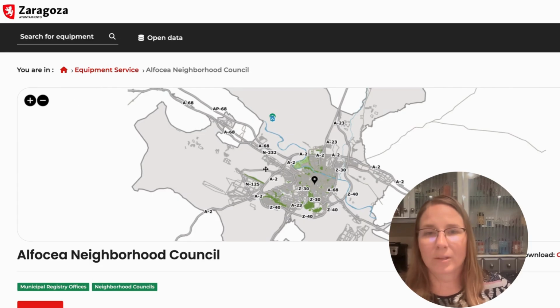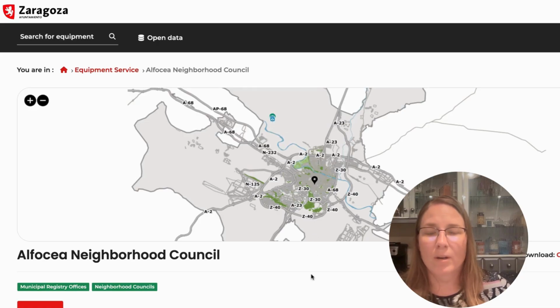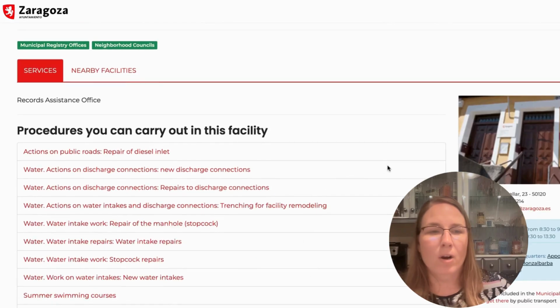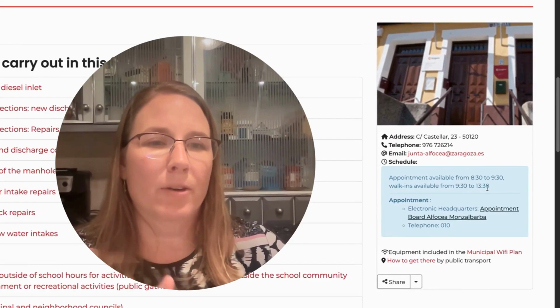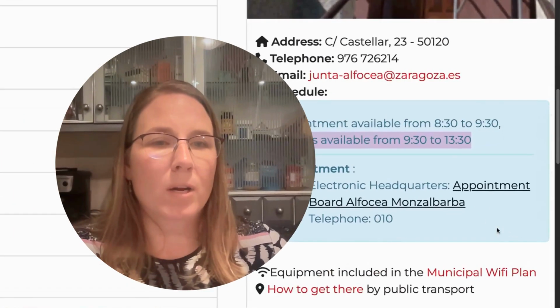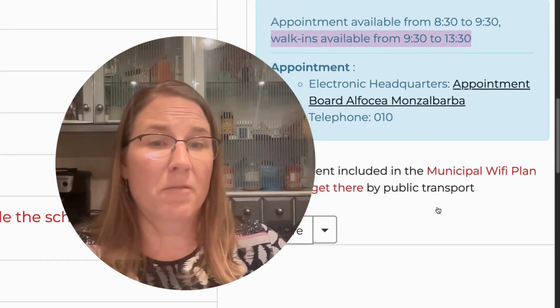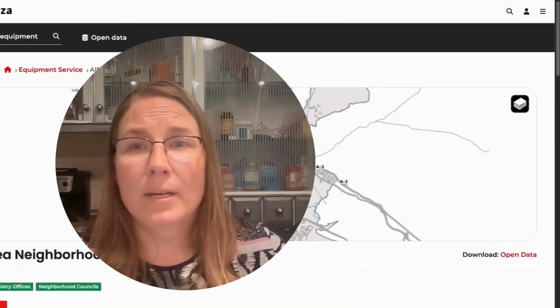And I'm right here in the center of Zaragoza. That's what that target is, the center of Zaragoza. And then you have this, which is far out. All right, so anyway, even if you're far out, let's see what they say. Over here on the right, appointment available, again, from 8:30 to 9:30. Walk-ins available 9:30 to 1:30. If you want, you can make an appointment, but you don't have to. That's the great thing about it. So once again, easy, easy, easy.